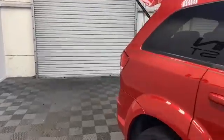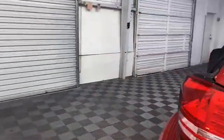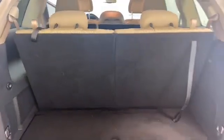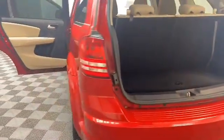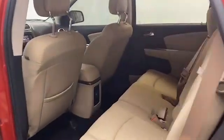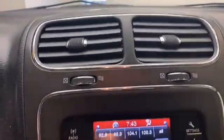On the outside of this Journey, we have heated and power door mirrors, speed-sensitive wipers, and halogen quad headlamps. Inside, you'll find easy-to-clean cloth seating for 7, auto-dimming rearview mirror, and push-to-start technology. The 4.3-inch display has Uconnect Voice Command with Bluetooth to keep you connected.